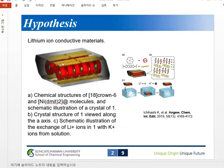And the yellow plate is a kind of supporter. This supporter will order the crown ether as a tube tunnel, and can make the lithium ions have a fast transmission.